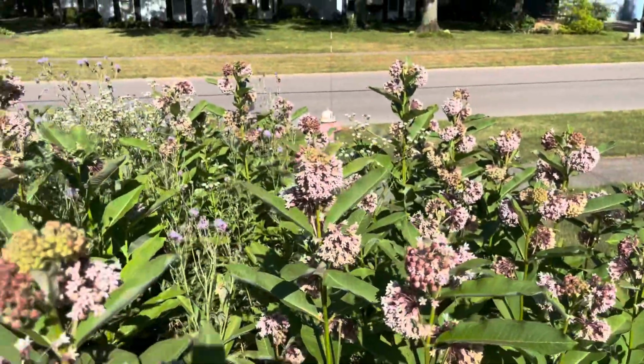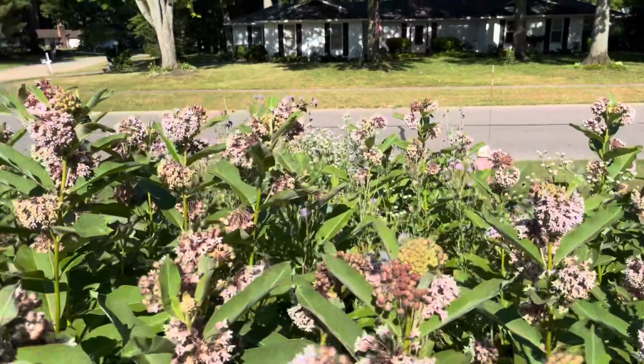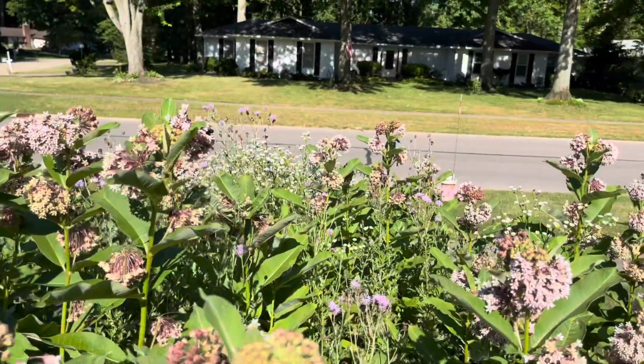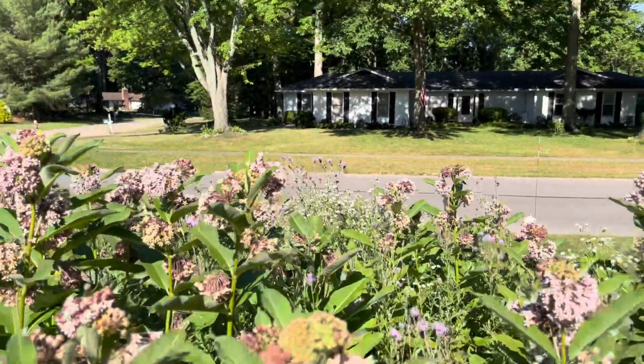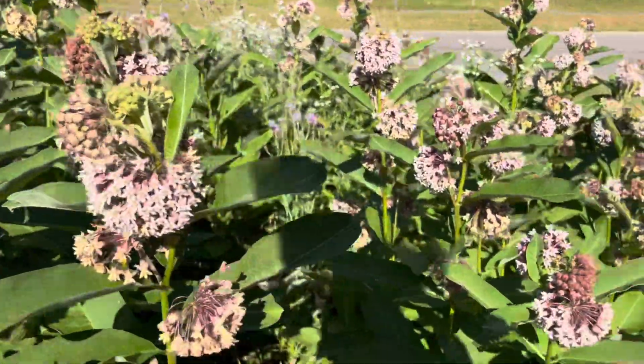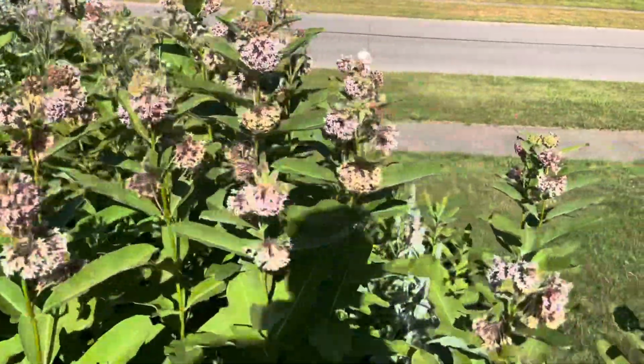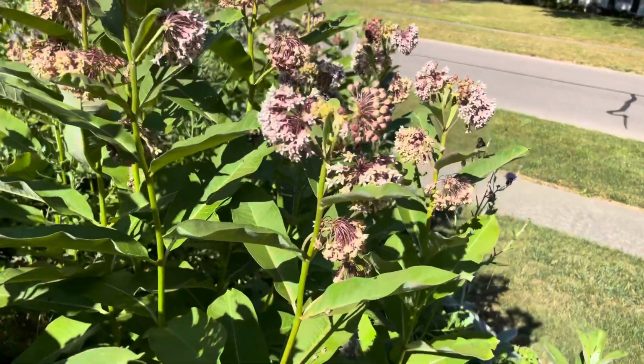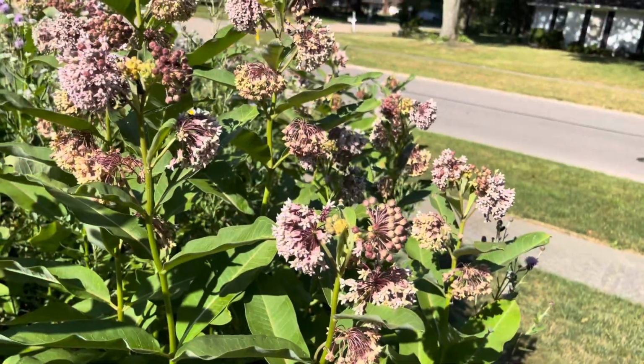There's a lot of those here this morning. They pretty much leave you alone, even when we're watering. They go about their business. But some of them are just covered in pollen. Whoop! That one gave me a dive bomb at the head. But you can see some of these guys are just covered in pollen. Some of them have so much.